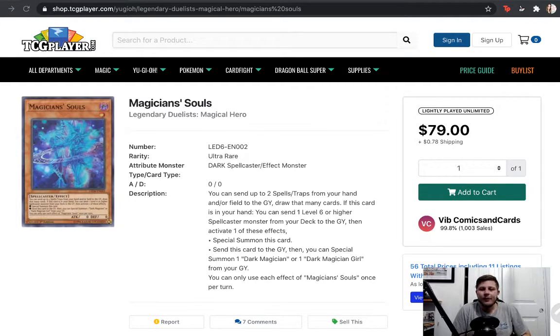I don't know what this should be. Either it should have been in the Maximum Gold set or the Megatins. Those were 2 perfect opportunities to do so, and they definitely did not do that. This needs a common printing. It could have been in probably the Charmer structure deck, which is a bunch of spellcaster monsters.